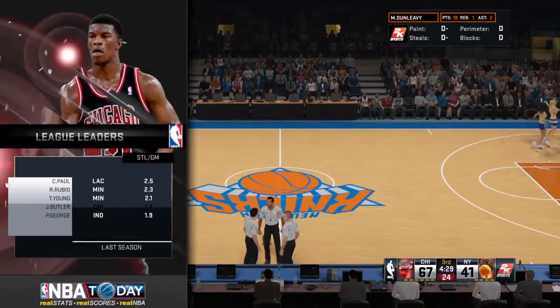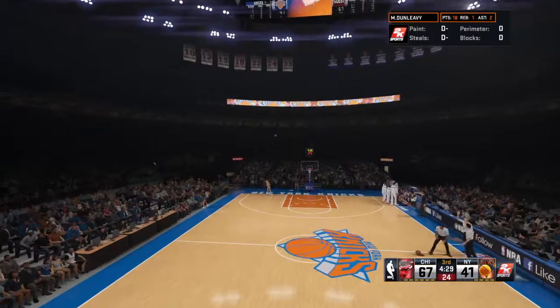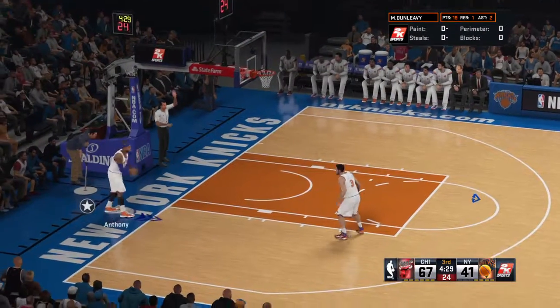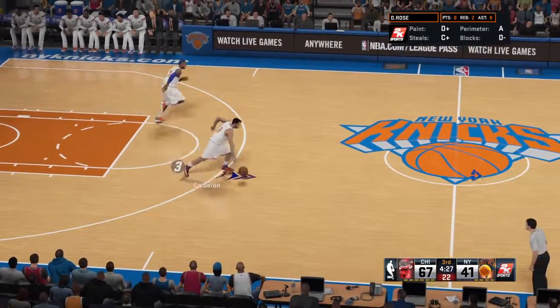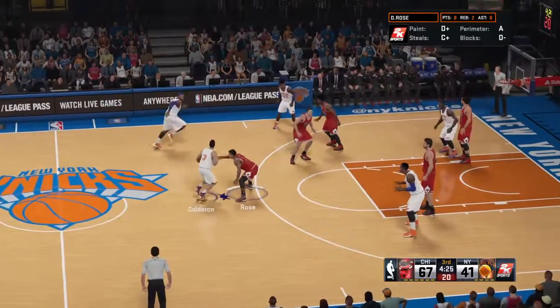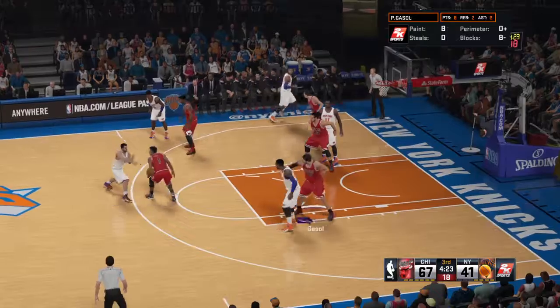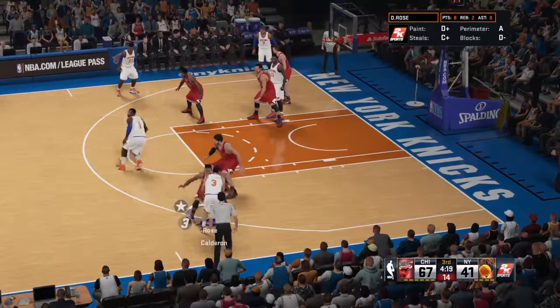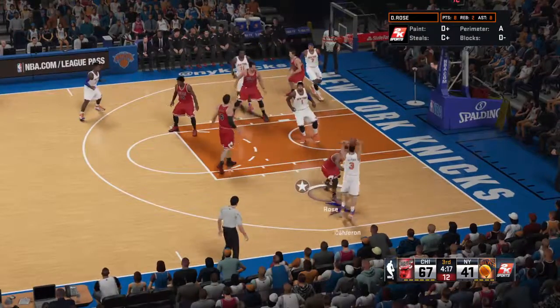If you don't want your pocket picked, here are last season's steals leaders. You look at Butler. Opposing teams always need to know where he is on the court. You know, there's no luck involved in being amongst the league leaders in steals. You've got to combine the toughness with the ability to move your feet and the tenacity in going after the ball. And the Knicks with possession here.